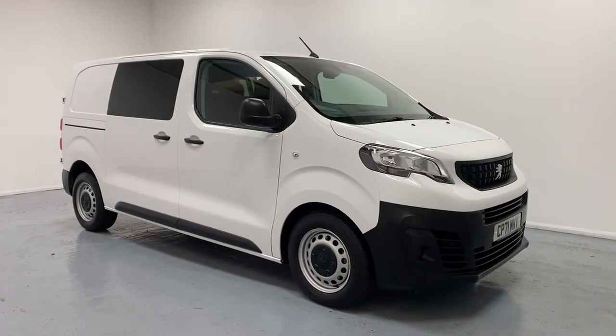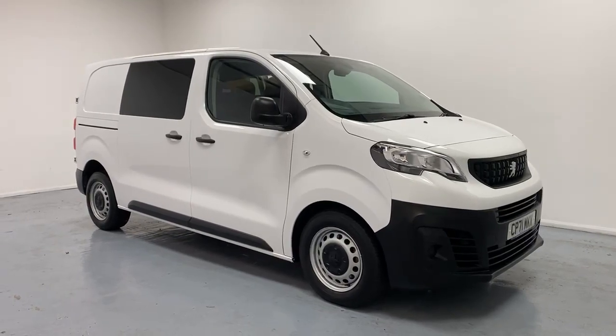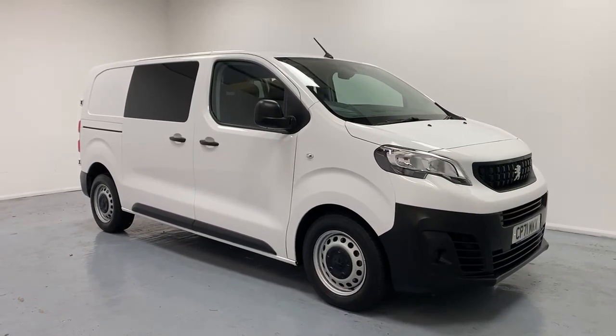And these are all the features and benefits of the Peugeot Expert in crew cab configuration. For any inquiries, feel free to call us.